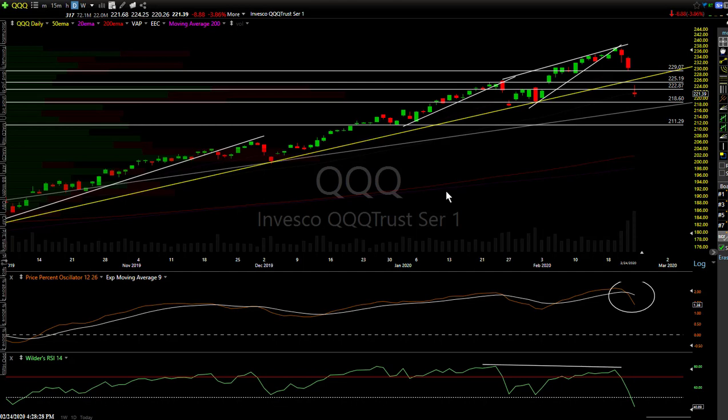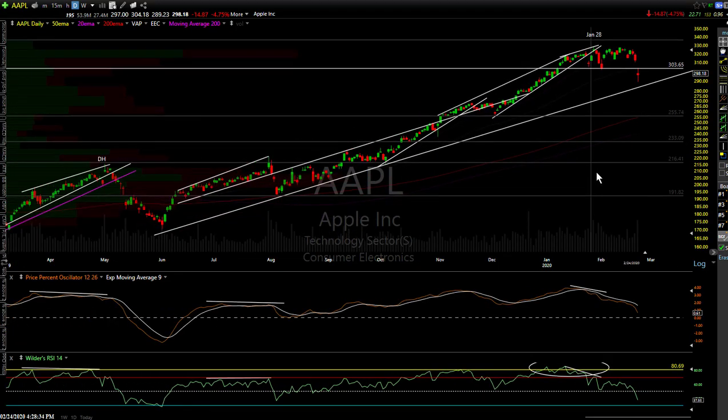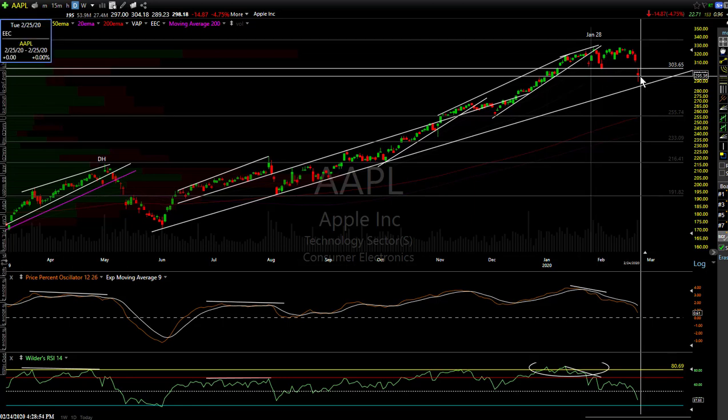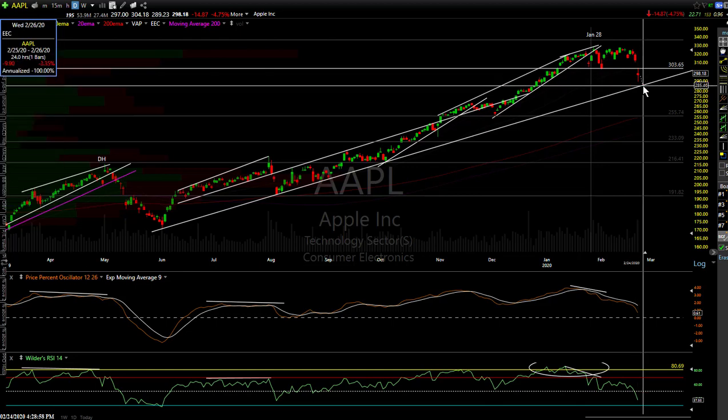All right, we're going to just go through the top components of QQQ very quickly. I don't want to spend too much time, but I want to say that I'm seeing a little bit of a mixed bag of technicals here. So here's Apple. It is probably the single most important component of QQQ, but the others are right there with it, Microsoft and Alphabet. Apple is above trend, and that reinforces my outlook right now that downside is probably minimal.